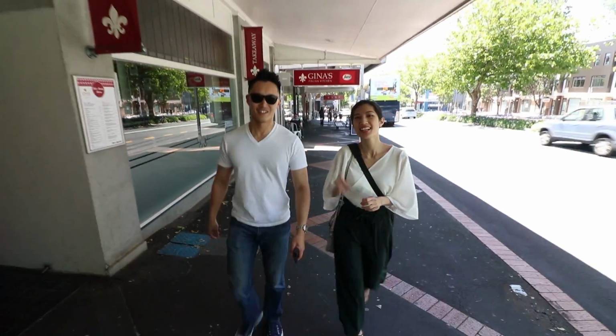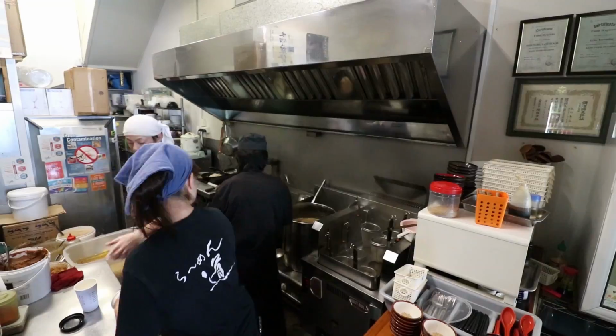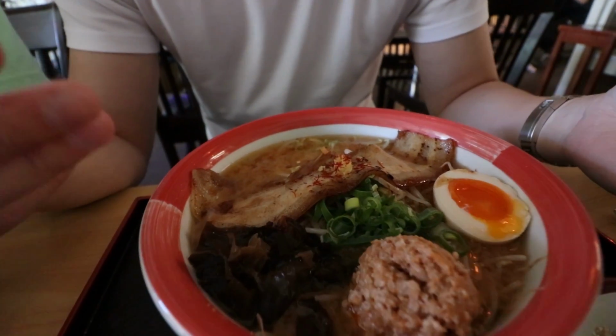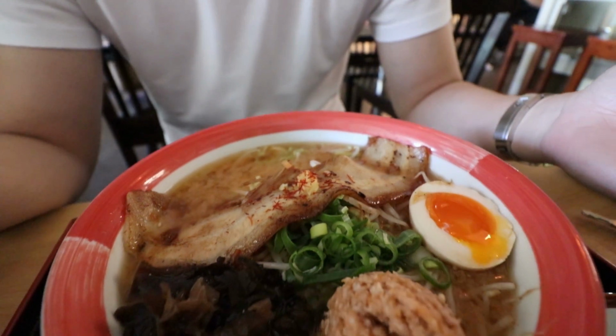Okay, now heading over to our next place, Ramen Do. Just check with the staff. It's not Ramen Do, it's Ramen Do. This place is famous for its spicy miso ramen. I've got the pork belly, I've got the spring onion, I've got a bean sprout, I've got the egg, I've got pork mince, I've got seaweed.